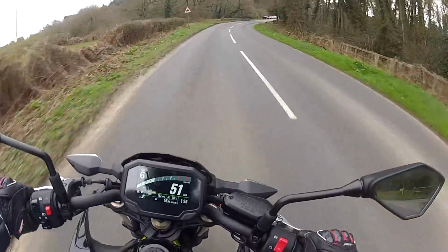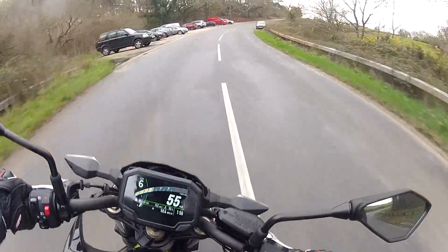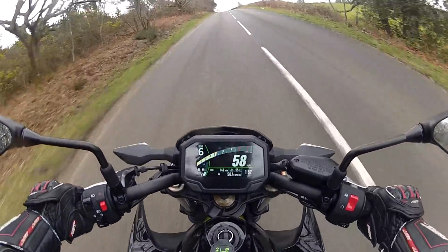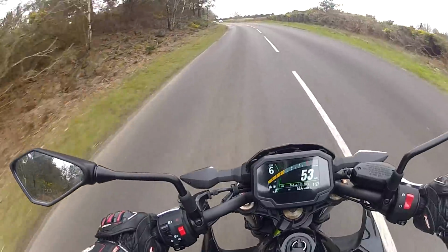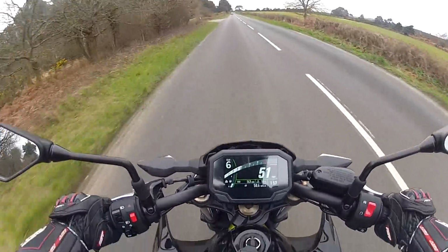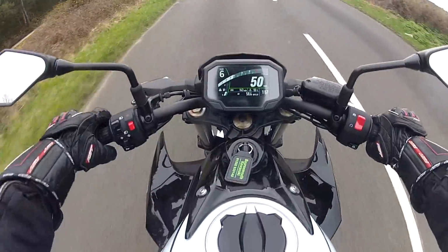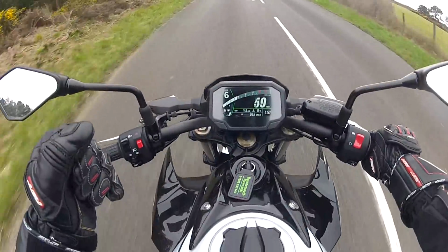And I must say, this thing is just an absolute hoot to chuck around the bends. It's so easy to put into a corner. Really, really nice. Riding position is, how should we say this? Slightly leaning forward, but very nearly upright. The bars aren't very wide. It all feels very nice and compact, is the best way I can describe it.